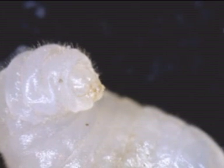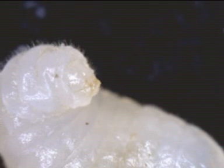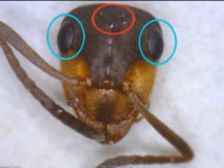When a larva reaches a certain age, it covers itself with a solid white cocoon and becomes a pupa. Inside this cocoon, the pupa develops legs, its body is divided into a head, chest and abdomen, and it emerges from the cocoon as a fully grown ant. The ants we found at Old Pal had 5 eyes, 3 small simple ones marked in red, and 2 big faceted ones marked in blue.